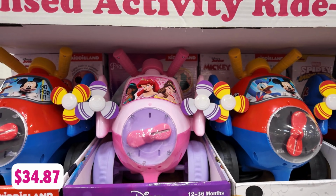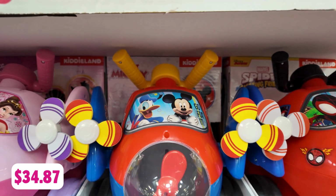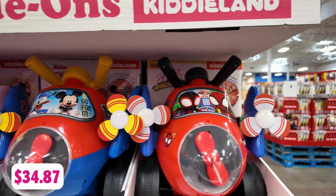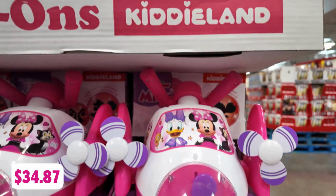All the kids love these cute little airplane ride-ons. They come in Disney princesses, Mickey and Donald, Spider-Man, and Minnie and Daisy. They'll spend endless amounts of time riding around on these.